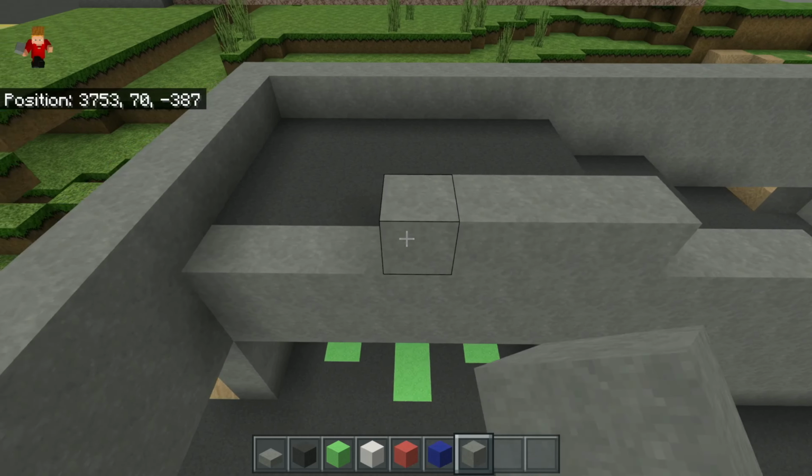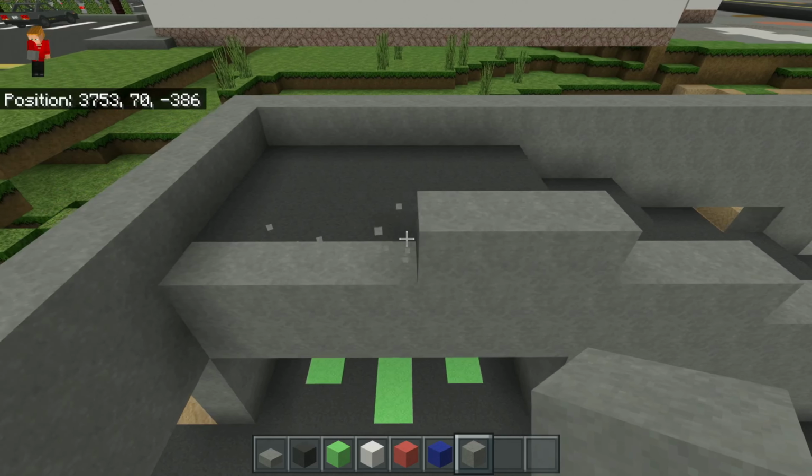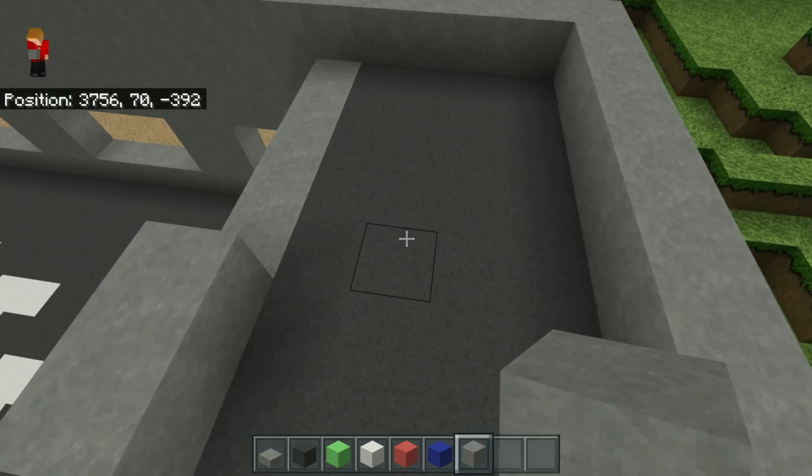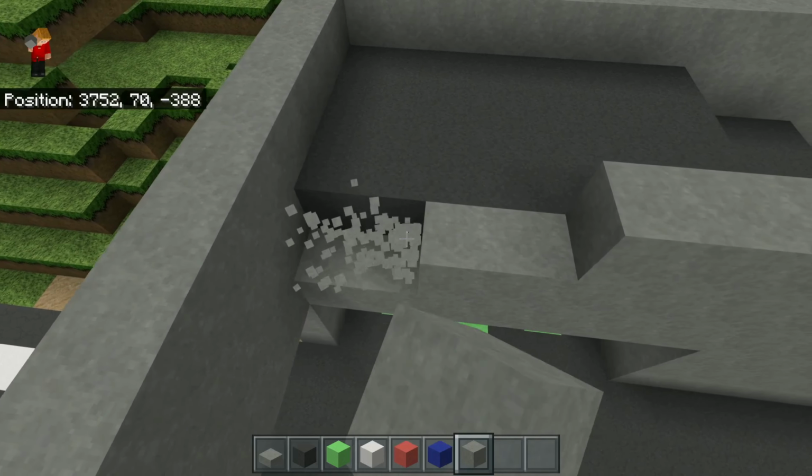Anyways, enough talking. You guys can enjoy the music while you watch me build this park and ride and watch me build the light rail transit station. Enjoy.